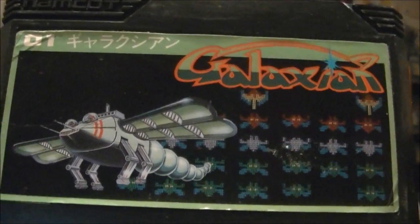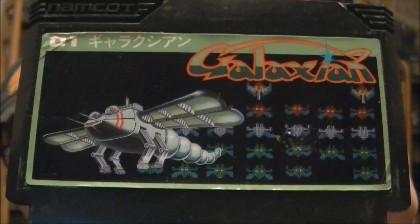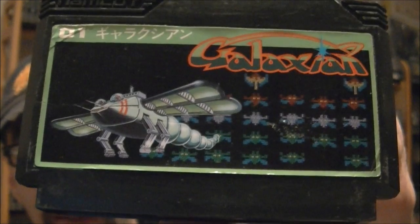The other game I picked up for the Famicom is a game that I think everyone has played, and it's just a really good one, and that game is Galaxian. If you guys for some reason don't know, it's just a shooter, along the lines of Galaga and all those kinds of games. So Galaxian for the Famicom, I figured that was just kind of fun to pick up.